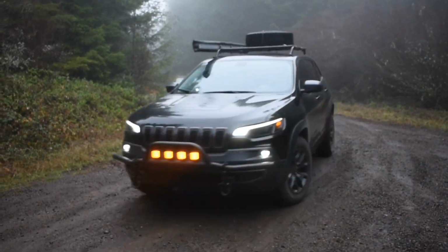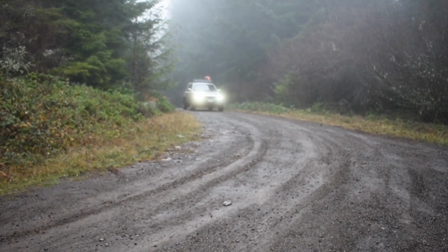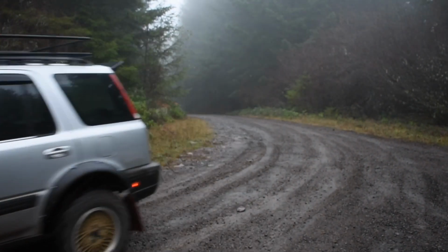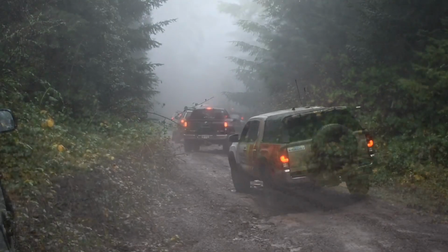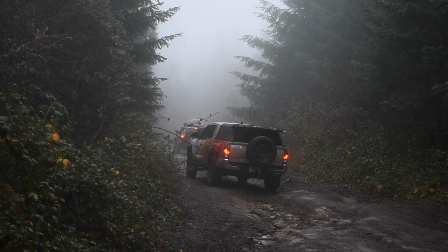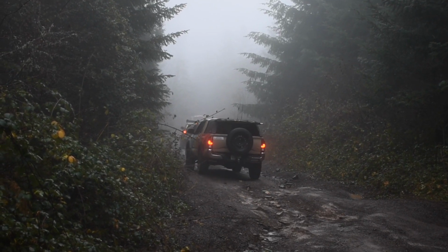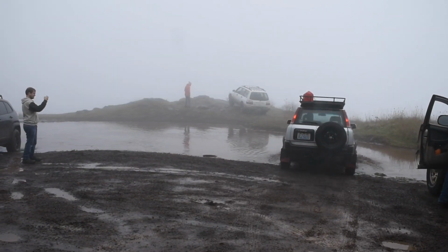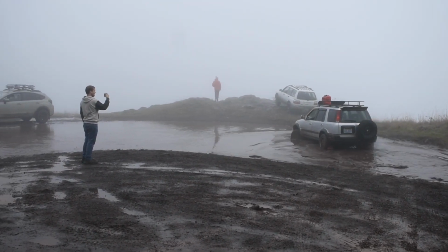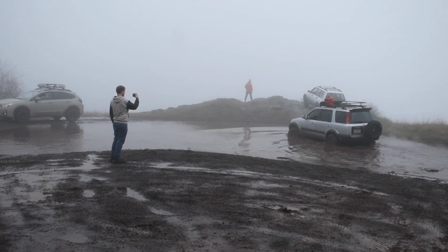We are already having a blast playing on the top section of the area. The fog makes for some cool, moody Pacific Northwest shots, but it would have been nice to see the great views of the Willamette Valley and the Cascade Range from up here. You may notice some of these spots in the video from previous videos of group treks to this area, and also from some Instagram shots that I've taken and posted on my page.